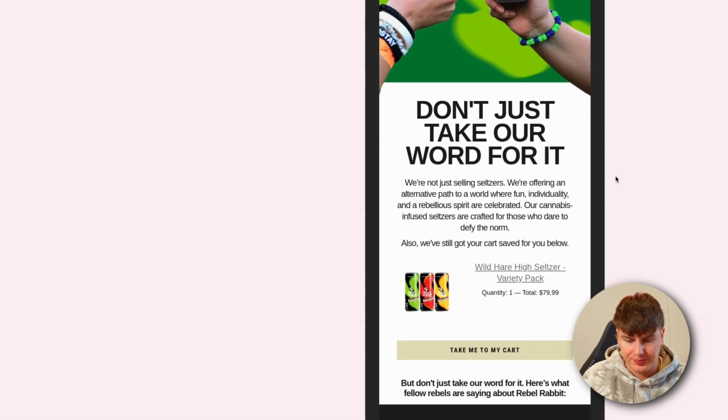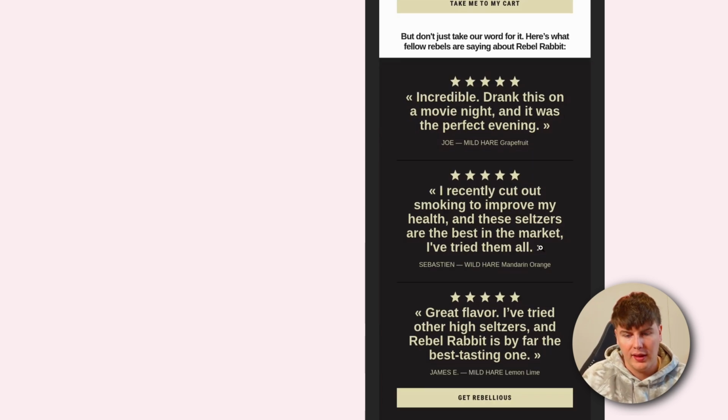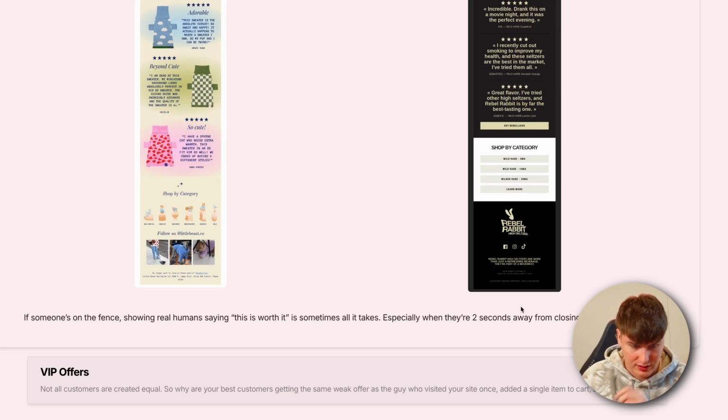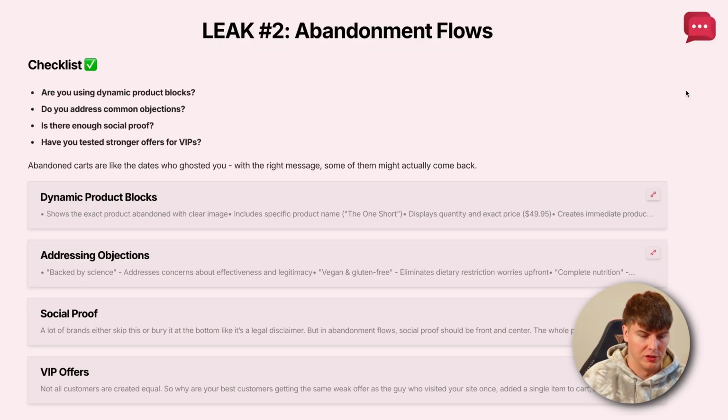Same with this Rebel one. Right below the product they abandoned, it says, don't just take our word for it. Here's what fellow rebels are saying. And then it has the reviews, who they are, what they reviewed. Great for handling objections. If they're on the fence, it's showing that other real humans are saying this is worth it. And sometimes that's all it takes. So great to have in the abandonment flows.